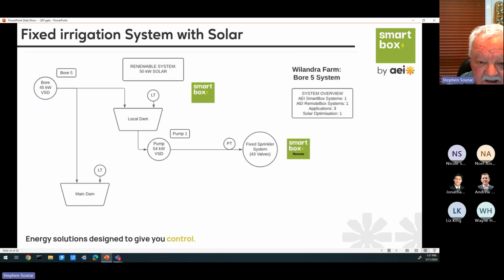So this is just an example of a system we designed purposely for solar. In this case, there was an existing 50 kilowatts of solar with a bore pump going to a main dam. So the farmer built a local dam, put a floating pump on it, and set up 43 fixed sprinklers. And I think there's about 143 valves. I think there's 172 sprinklers, and then we fully automated that to optimise the use of solar.